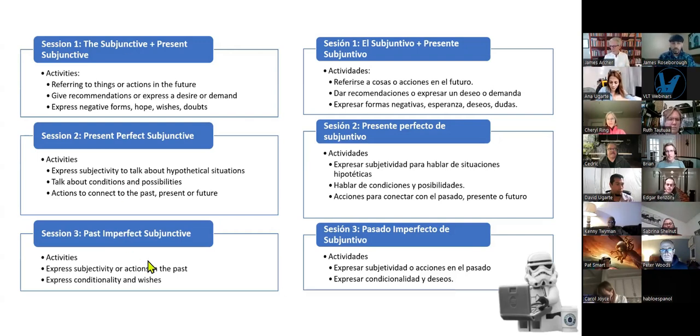In session number 3, the week after that, we get to the past imperfect subjunctive. Give us an example there. He told me to call him in the morning. Okay. Me dijo que lo llamara por la mañana. Okay. Lo llamara. Yes, llamara is the subjunctive.